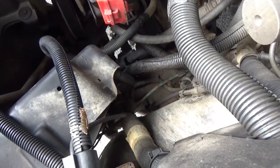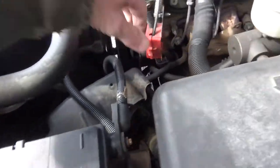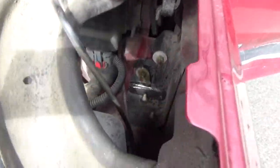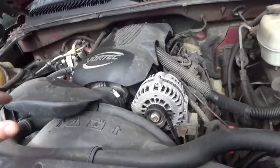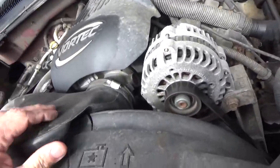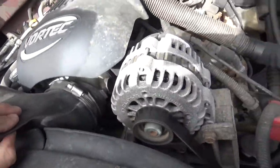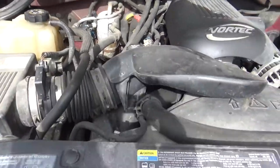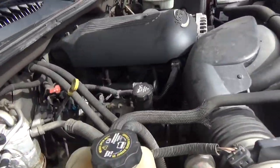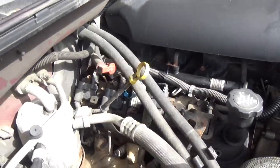All over the hoses. Oh, that ain't good. Hello. Probably help if that was hooked up. Mass airflow sensor. So right off the bat, we got a vacuum leak and don't have a check engine light for it.